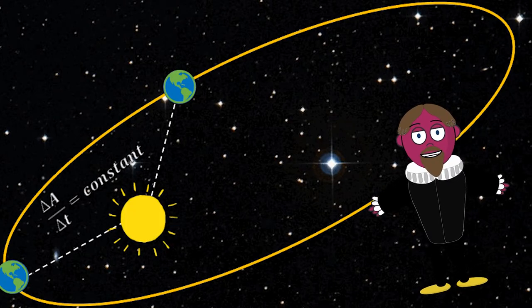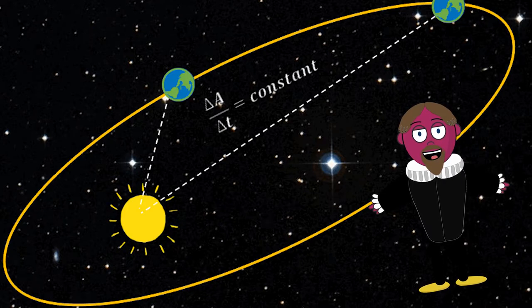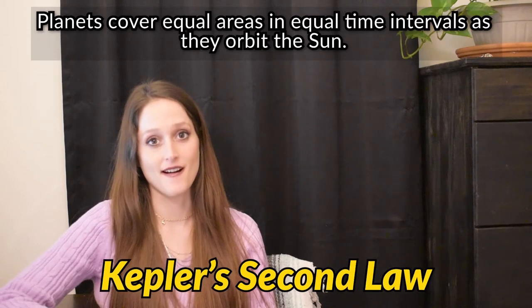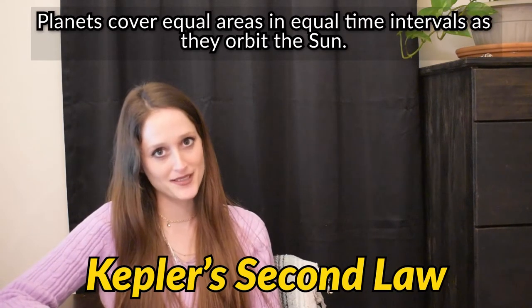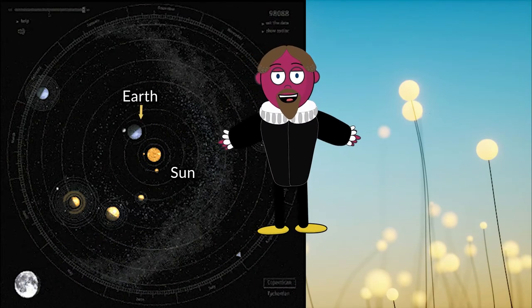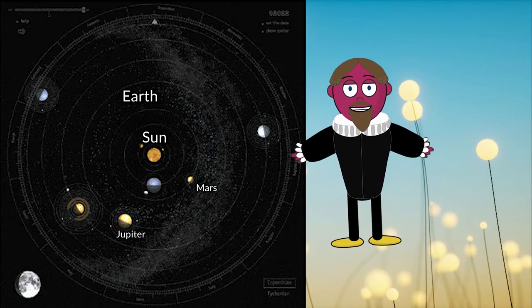Planets cover equal areas in equal time intervals. Yeah, that sounds cool. And that, my friends, is Kepler's second law, which turns out to also describe the conservation of angular momentum. But there's never two without three, so what else did Kepler observe? Yes. It seems that planets revolve around the sun at different speeds. Let me make sense of it.